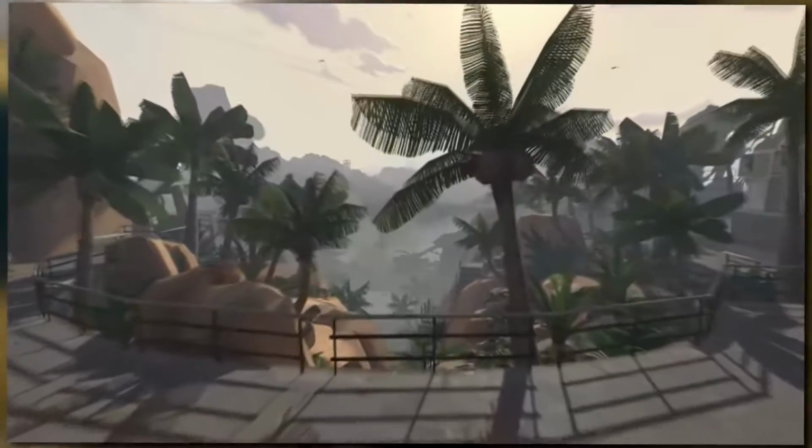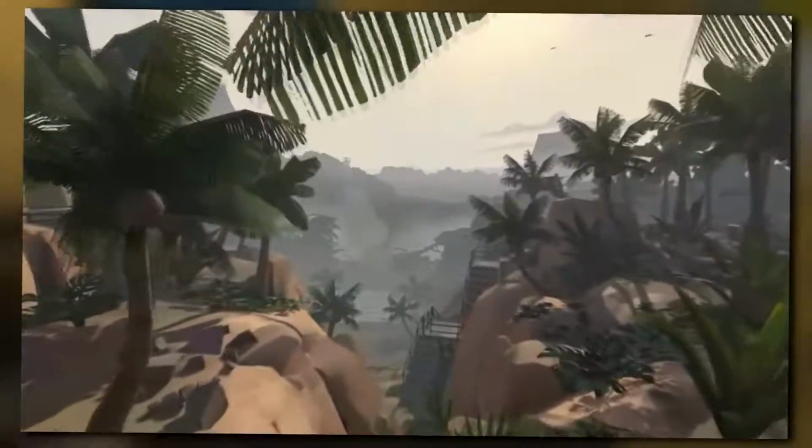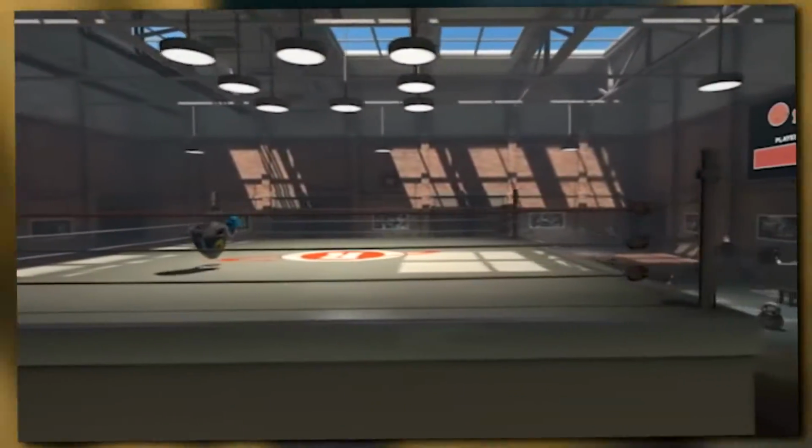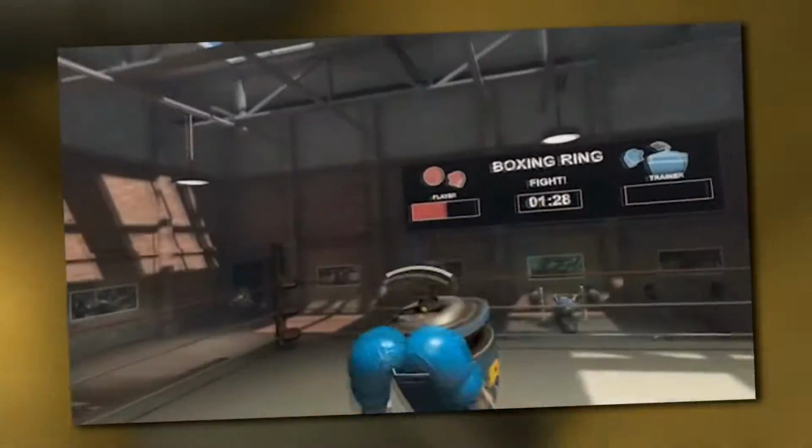And the biggest thing that everybody is excited about is how Valve created an original piece of Team Fortress 2 Source 2 content for SteamVR Home. Now, this is not actually the first time this has happened. Valve created the Team Fortress 2 boxing ring about a year ago for SteamVR Home.